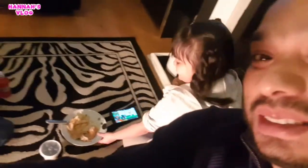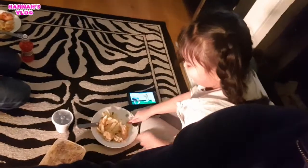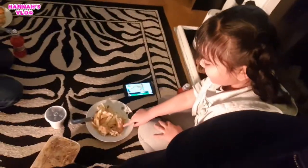Okay, so we are on the rug and everything. We're having our dinner on the rug. Hi Hannah, what are you having? Rice. Chicken. So yeah, we're on the rug. We can't leave the rug, okay? So we're having dinner on the rug. Last one to leave is the winner, obviously.